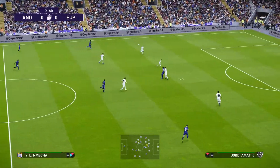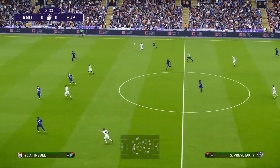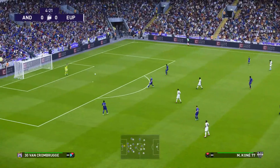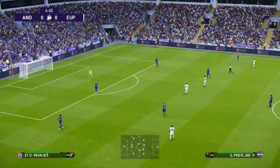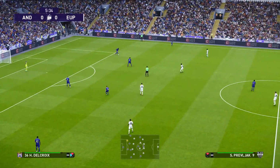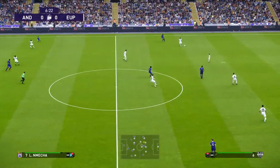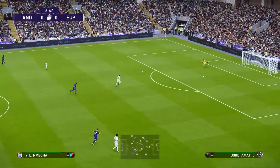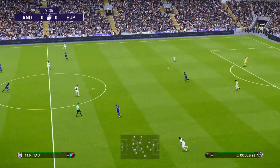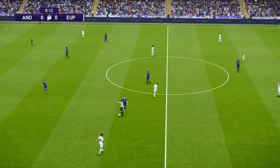Drives it towards the front. Amat cuts it out. Adriano drives it forward. Yeah, that's top defending in preventing him turning, which can open up many possibilities. And it's played forward. Long ball, but not especially accurate. Over to the left. Yeah, he's fouled him there.